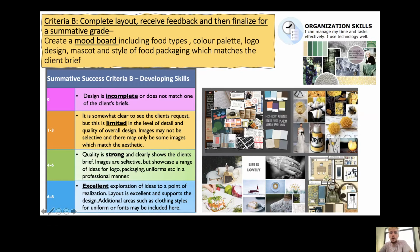Now, the way that we will work through this piece is, because obviously you're at a slight disadvantage with me not being in, that the first submission we'll look at building will be formative. And then you get some feedback based upon that to improve it. If we look at this task, it's a criteria B task to create a mood board, including food types, color palette, logo design, mascot, style of food packaging, which matches the client's brief.